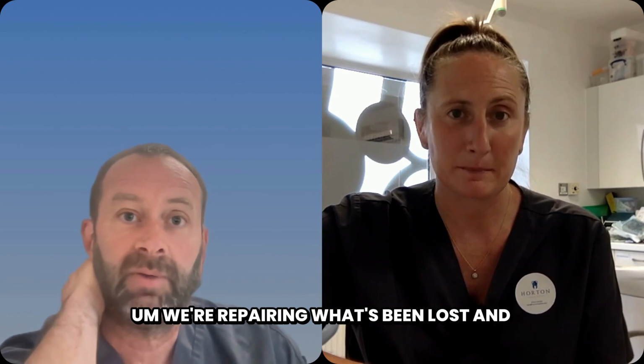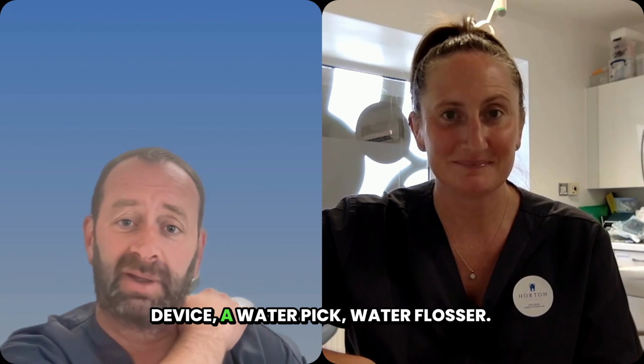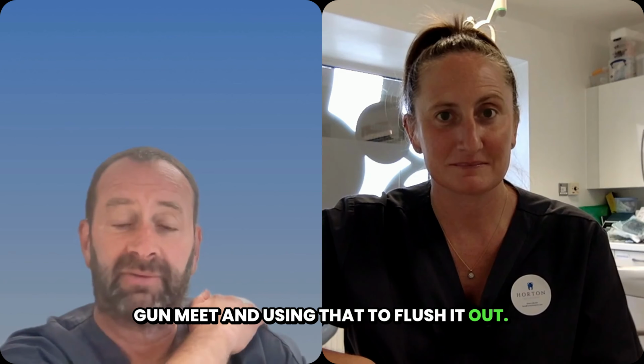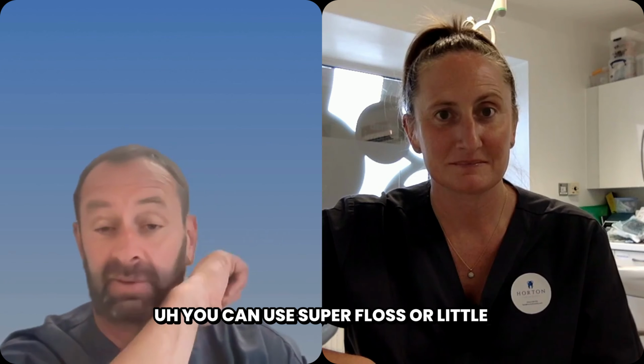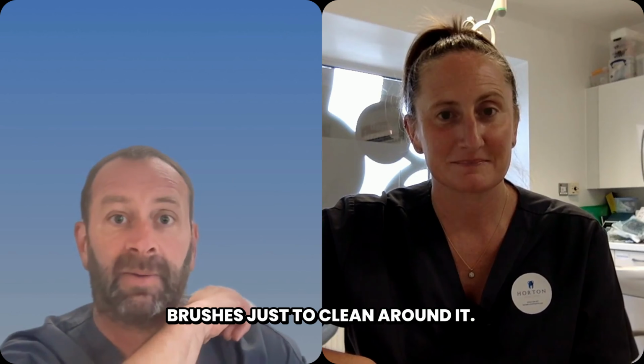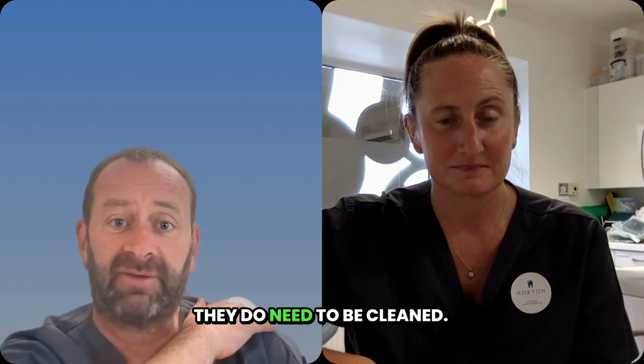I never thought I'd say it years ago, but water flossing is a fantastic little device, a water pick, water flosser, for just popping in between the transition line of where the bridge and the gum meet, and using that to flush it out. You can use super floss or little brushes just to clean around it. They're not completely self-cleansing. They do need to be maintained. They do need to be cleaned.